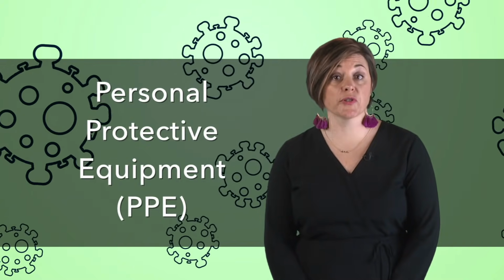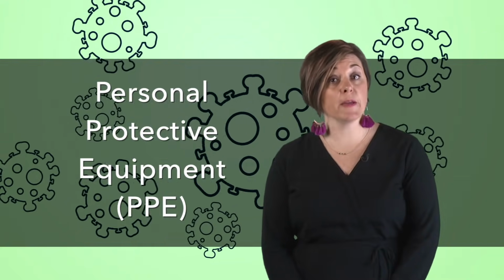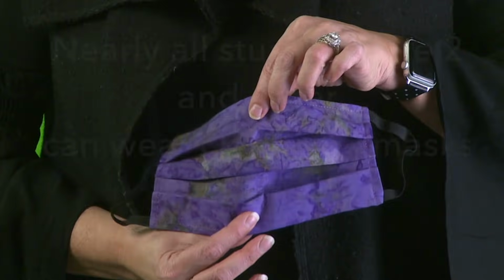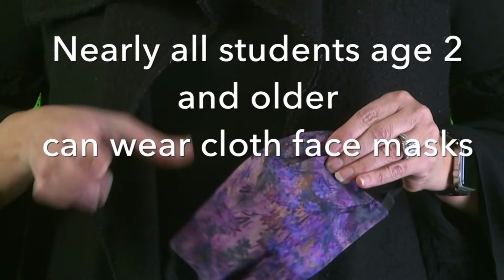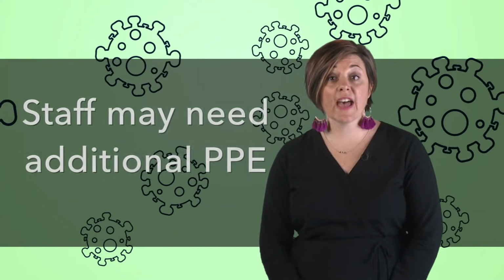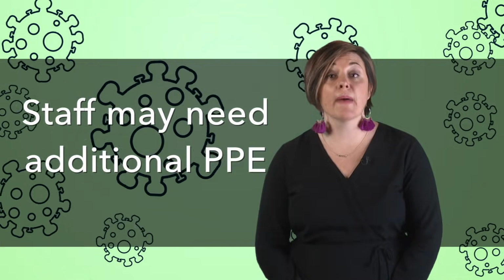When to use personal protective equipment, or PPE. You want to use PPE, especially when the risk of exposure is higher. Nearly all students 2 and older can wear cloth face coverings that securely cover the nose and mouth. Practice and modeling will increase success. Staff should use additional PPE for procedures that may increase their risk for exposure.